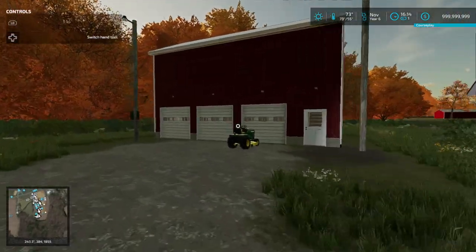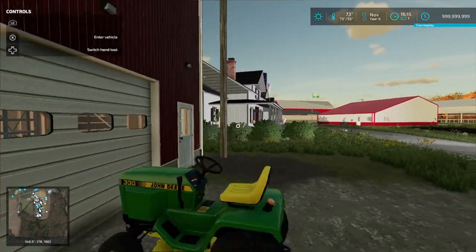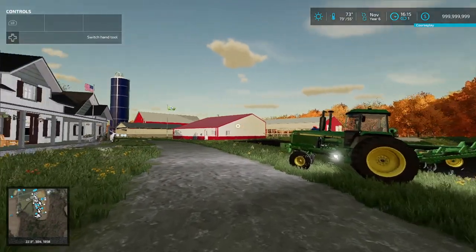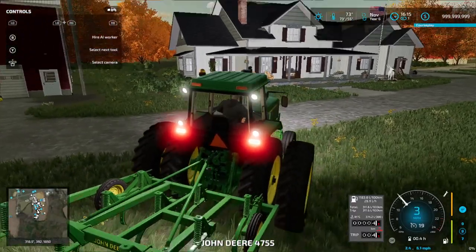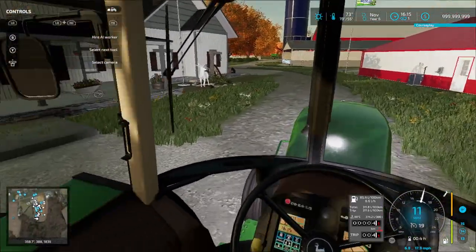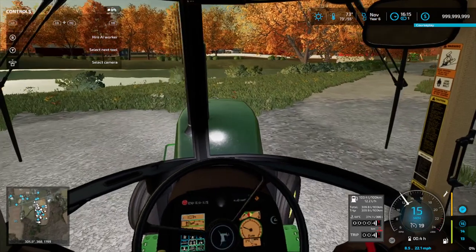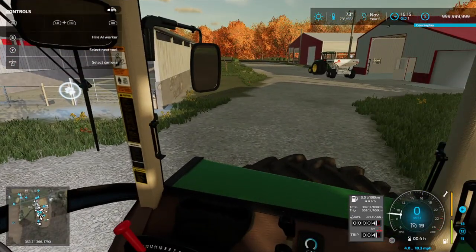I got me a nice little mower, I guess, to mow this property. This John Deere 330. I normally use Alice, guys, but this is all John Deere. It really is. A lot of the older 90s and older, honestly. So, yeah. That's going to be the dairy calves in there.